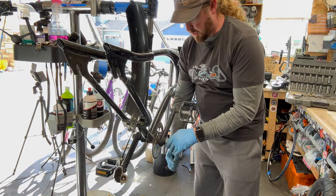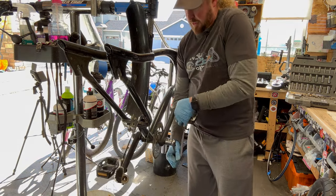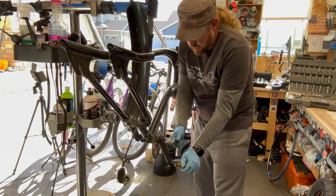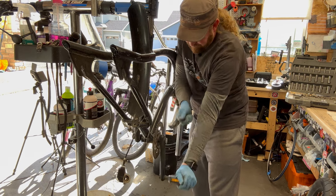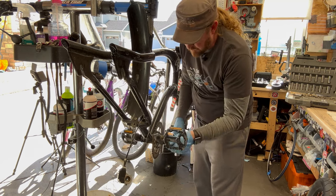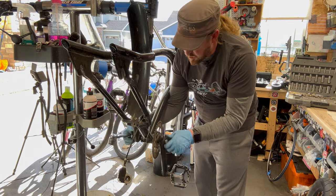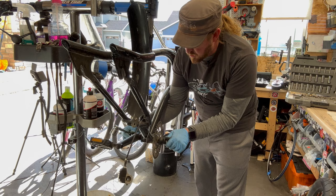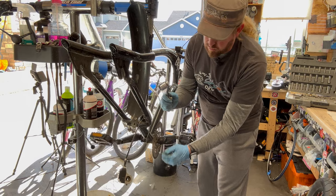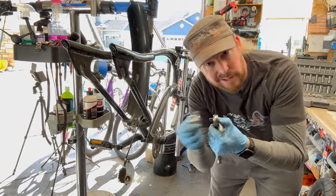All right, let's see if we can get this to pop off. It's all about angles, right? There you go. Right tool for the job to do the job right. Apparently that parts tool I have, bit kit, came with this guy. Never thought I'd use it, but here I am.